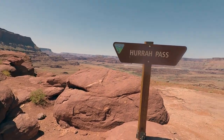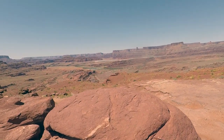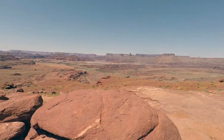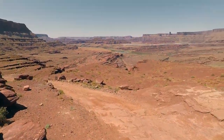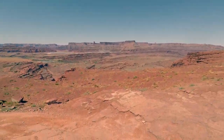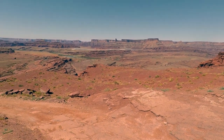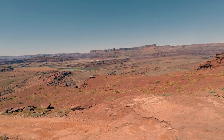Interesting. So this is Hurrah Pass. It goes down a little bit further that way, down there. You can see those blue ponds. Those are the potash fields. That's where they make potash fertilizer.